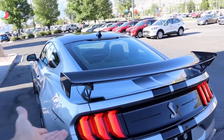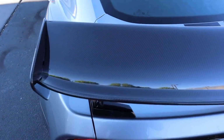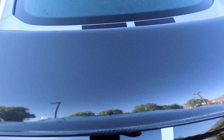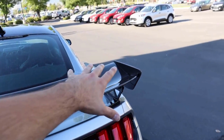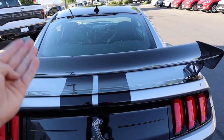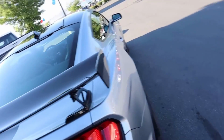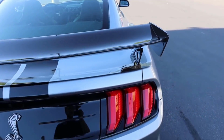Now, again, this has the track pack, so we've got the giant carbon fiber wing, which, me being an off-road enthusiast and a track car enthusiast, I love it. I understand that for some people, especially if this was your daily driver car, it might be a little bit too much. But for me, I think it looks fantastic. And yeah, I am a huge fan of the aesthetic of that.